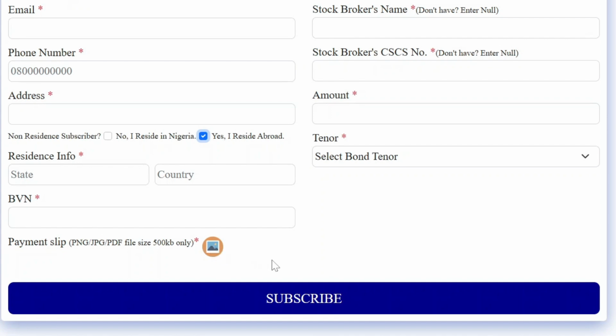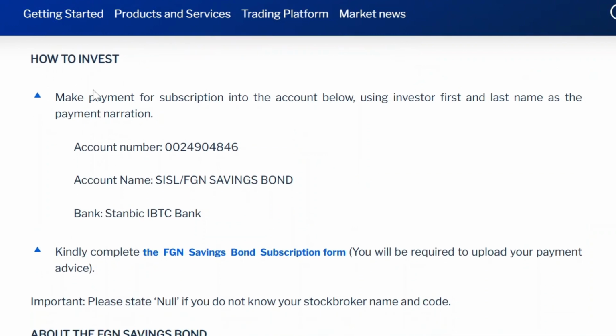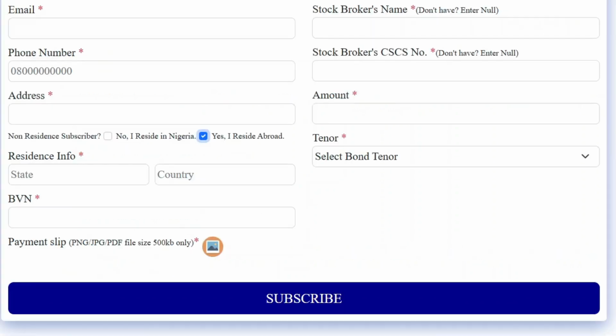So you must have decided how much you want to invest, how much of savings bonds you want to buy. So you would have made that payment to the account. On this first page, under how to invest, make payment for subscription using your investor first name and last name as payment narration. So you put your first name and last name as payment narration, and you make payment to this account. It's a Stanbic Bank account, right? So this is the account name. You make your payment to that account. All right, so now back to the form.